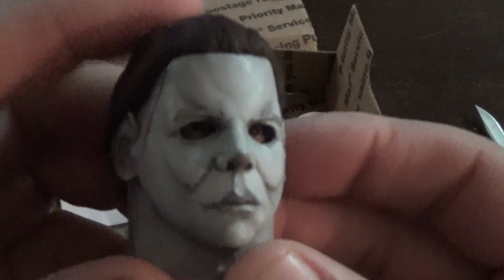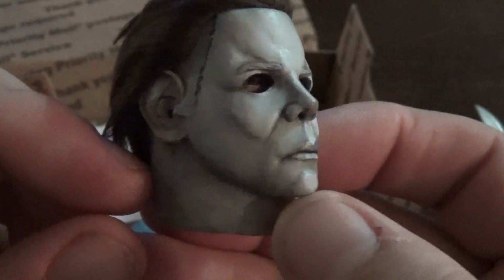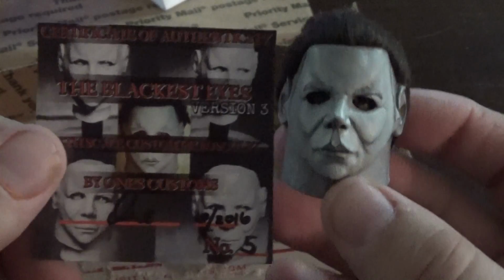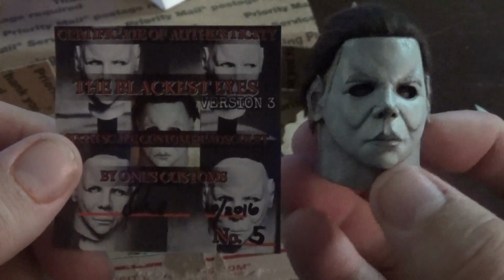Holy cow. That is amazing. That looks so freaking awesome. Okay, so let me get out the certificate of authenticity, I guess. It's so cool it comes with that. This is the Blackest Eyes version 3 by One's Customs.